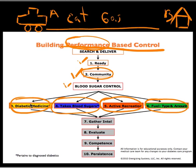All right, so on this level, every time you do this, there are also 4 more steps attached. And the first is gather intel. And so you want to know, for example, how does your diabetic medicine affect your blood sugar control? So you're always gathering intelligence. The same with your blood sugars, your active recreation, and your fuel.